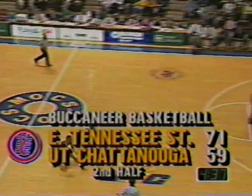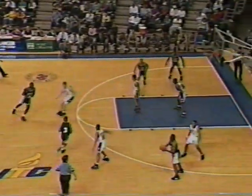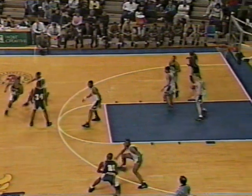Nelson got it. UT Chattanooga coming into this ball game 11-0 this season at the UTC Arena. They're down 12 right now. The time is running out. Beat some very good teams here. Beat a good Auburn team right here. Beat Southern Mississippi right here. And a good Milwaukee team, University of Wisconsin-Milwaukee.